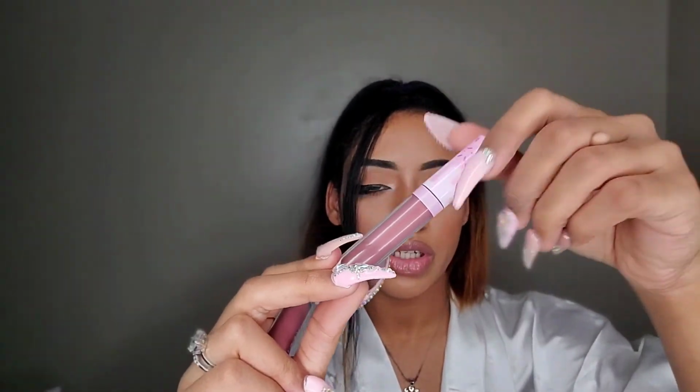So I have the shade Rome, which is this one, which is like a light brown nude shade, and then I have the shade Paris, which is like a light pinky nude type of shade, and I like to use both of these together to create a nice little ombre type of look.